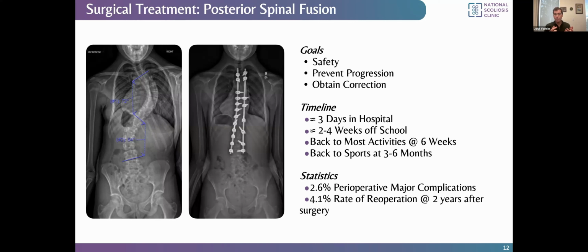Patients usually stay about 3 days in the hospital, sometimes less, occasionally a little bit more. You take a few weeks off of school to recover. You're back to most activities at 6 weeks, and it can vary depending on your surgeon and the type of operation that you have, but you're mostly back to high impact sports with no restrictions somewhere between 3 and 6 months. The complication rate, thankfully, is very, very low. We take it very seriously. No one wants to sign their child up for something that risks any complications, but there is a complication risk with every surgery, but thankfully with posterior spinal fusion, it's very low.